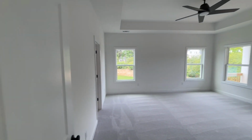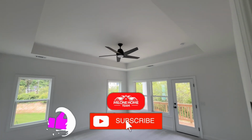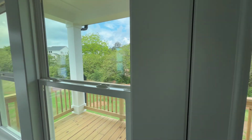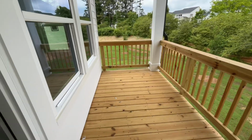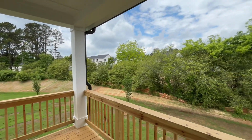Now we'll come into the master. So a decent sized room in here. You got the tray ceiling. You also have, oh man, I love this. Come in here, we unlock, just in case there's any Spider-Man trying to climb in and break into the house. And you got this little deck out here where you can go and overlook everything.